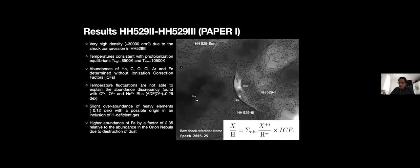However, the temperatures of the high and low degree of ionization ions are consistent with the values obtained in the Orion Nebula due to the photoionization equilibrium. We determined the ionic abundances of several ions, but thanks to the high degree of ionization, the abundances of helium, carbon, oxygen, chlorine, argon, and iron were obtained without any ionization correction factor.